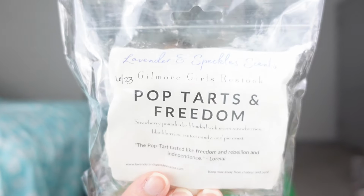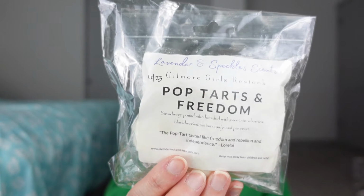Pop-Tarts and Freedom. This is also from the Gilmore Girls collection. This was from June of last year. Strawberry pound cake blended with sweet strawberries, blackberries, cotton candy, and pie crust. I think I might have been gifted one of these as well, but this one I definitely bought. It smells like the inside of a strawberry Pop-Tart. Really, really good. But I haven't warmed it yet, so I'm excited to try that in the summer.